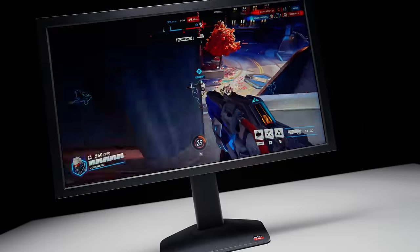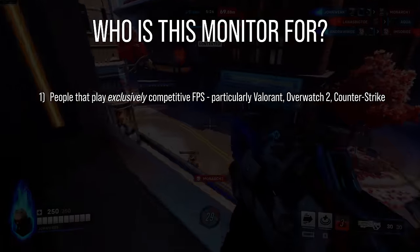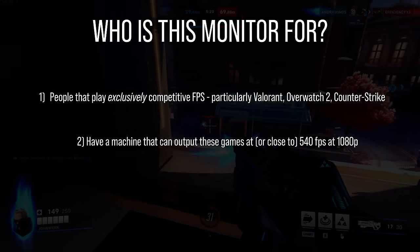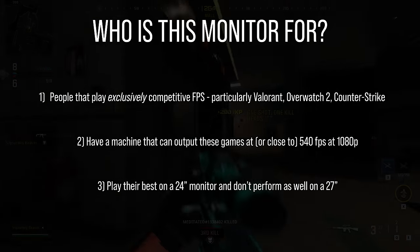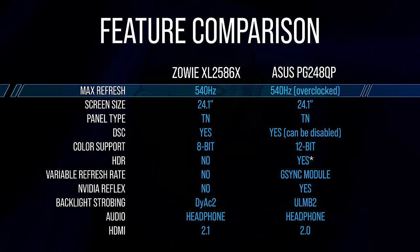These just aren't versatile monitors. They're for a highly specific group of users who, one, play exclusively competitive FPS, almost completely restricted to Val, Overwatch, and CS. Two, have a rig capable of outputting those games at 540 FPS at 1080p. Yes, there are a couple benefits to running a 540 hertz monitor, even if your games can't hit 540 FPS. We'll talk about that more in a minute. And three, they play their best on a 24-inch monitor and just can't seem to perform as well on a 27-inch.